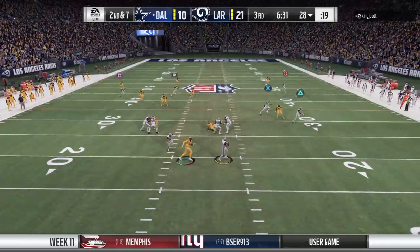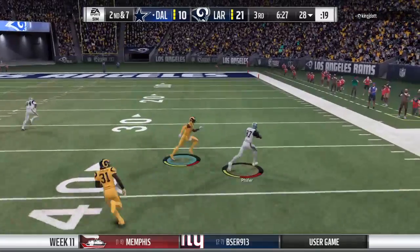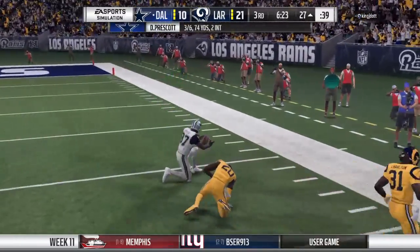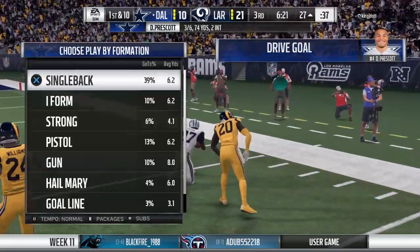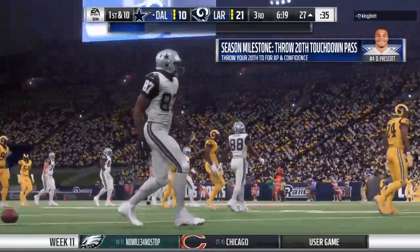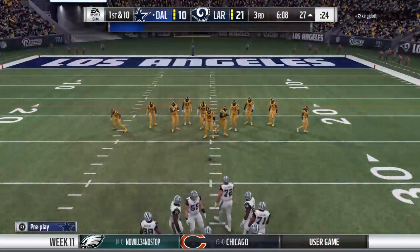Prescott. Wide open receiver, complete. And they finally do get him, but not before he reaches the 27. A big play here for the Cowboys. 44 yards. So here we go, 1st and 10 now.